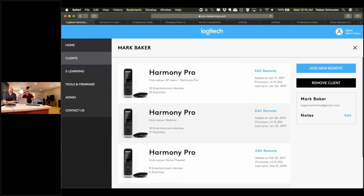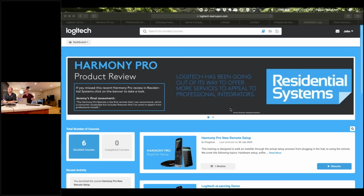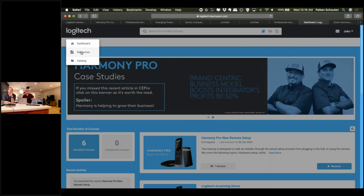If somebody wants to put some stuff up there, like I said, this should give them a lot of what they need. I am always adding new things up there. Or if there's something specific that you guys are looking for, I can definitely help you out. So when you log into the dealer portal and you click on the e-learning section, that brings you to here. You're going to click on resources.